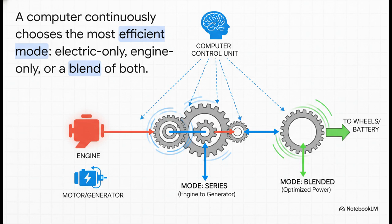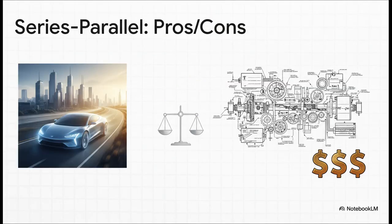It can act like a series hybrid in the city, a parallel on the highway, or anything in between, constantly optimizing for the best possible efficiency. The result? Maximum efficiency pretty much everywhere you drive. So what's the catch? Well, all that genius comes with the highest level of mechanical and software complexity. And you guessed it, that makes it the most expensive to build.